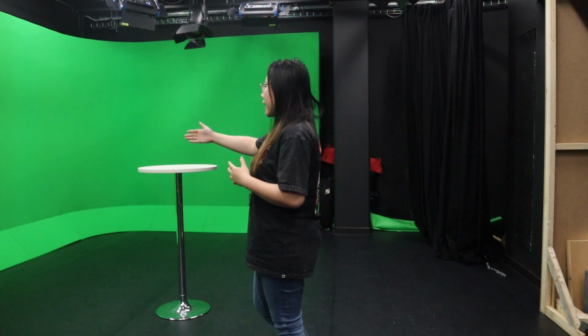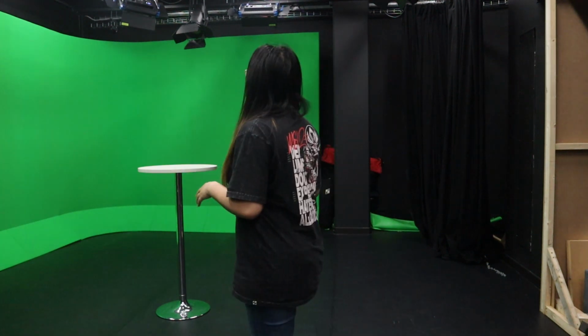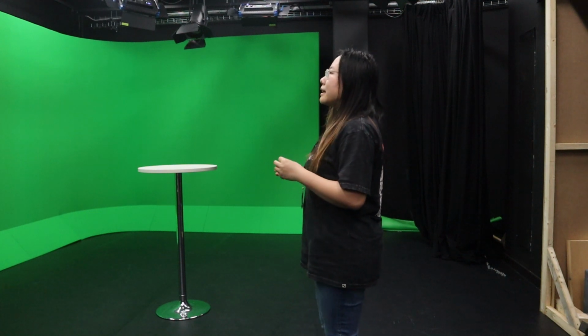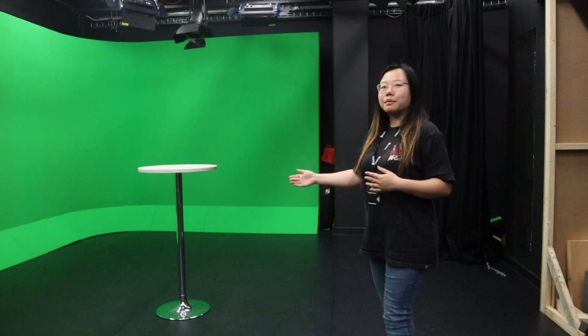For example, we have 2 casters sitting in front of this when we cover the event or the tournament. What the audience will see is the casters actually sitting inside of the game. The students use this space to train different roles in a production team, for example floor manager and directors. We also set up some interviews so people can practice as a host of an event.